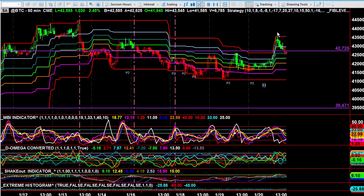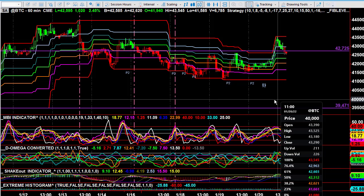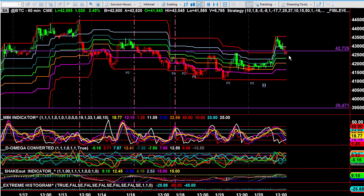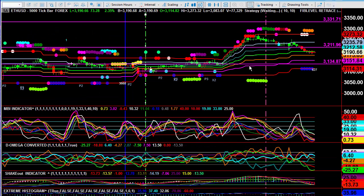Bitcoin had the nice pump, so did Ethereum, but gave back half of that. It's going to give back more of it because it's all on positive extremes. We expect that to go all the way down to 42,415. And even when we look at the daily, there really hasn't been any improvement from a crypto standpoint when we look at the daily chart.